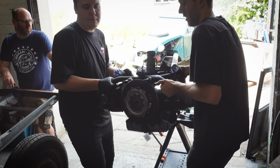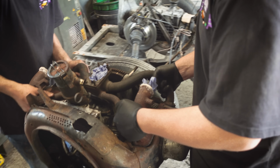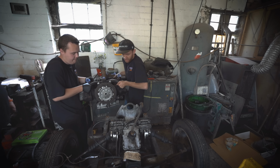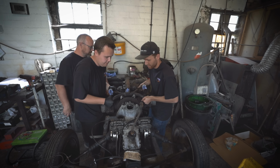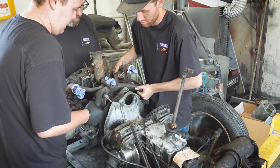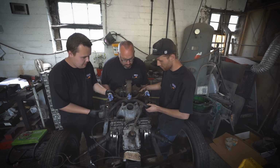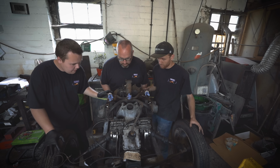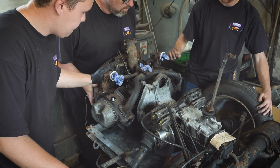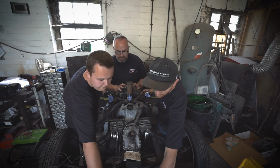Time to remarry the engine with the transmission. I'm still amazed at how light it is. Brilliant. Now what you do, gentlemen, put the top ones in. Now let go. Now if you turn the wheel, again, where's your nuts? That's the hair.